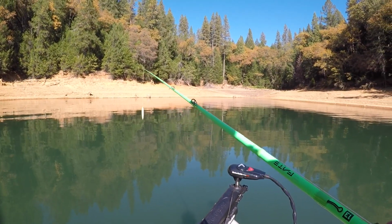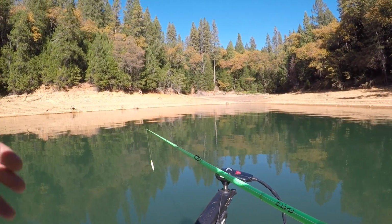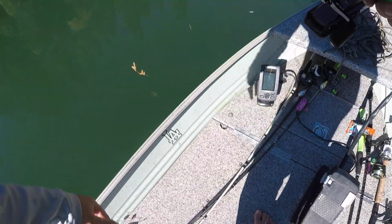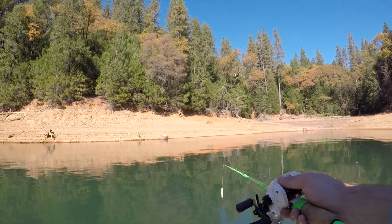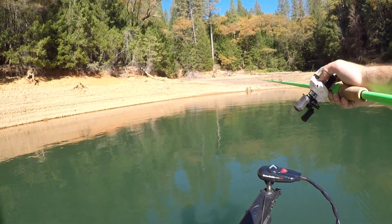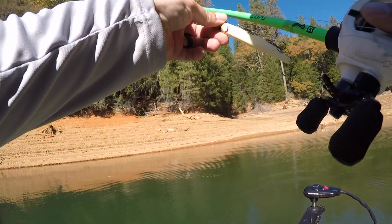Alright guys, I got about 20 minutes left to fish. I'm going to throw this topwater around a bit. It is about 1:15, so I'm pretty positive it's not going to work, but I would like to change things up a bit. If it doesn't, I'll switch back over to the swim bait. I'm not going to hit on topwater.